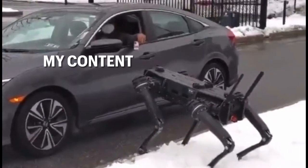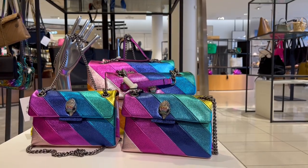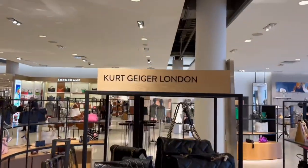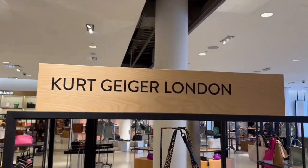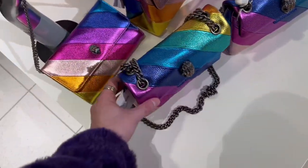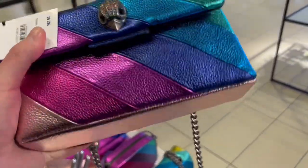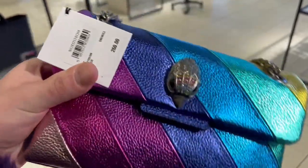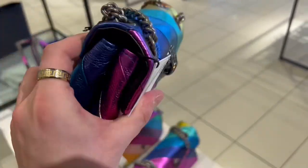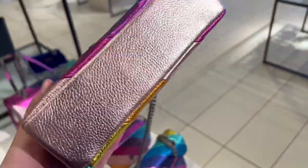Wait a minute, hold on. I was so happy to have found this amazing amount of KURT GEIGER London bags, and we're just gonna hop right into the Kensington goodness. And there's lots to go around, trust me. First up, $260. I do believe this is the mini Kensington. They don't have any of the names on the bag, so we're just gonna have to play by ear.